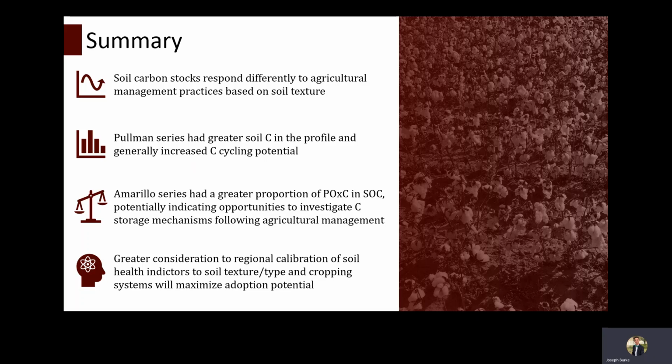And then finally, what we think is that greater consideration to regional calibrations of soil health indicators based on soil texture/type and cropping system might help maximize that adoption potential by our producers in the region, helping us to reduce our wind erosion potential here.